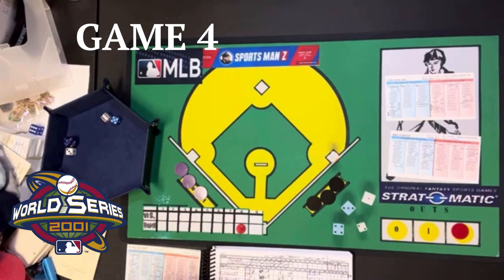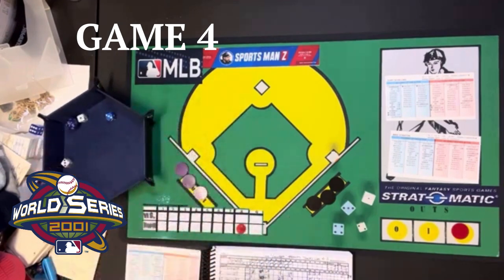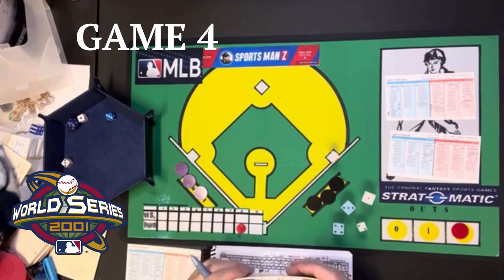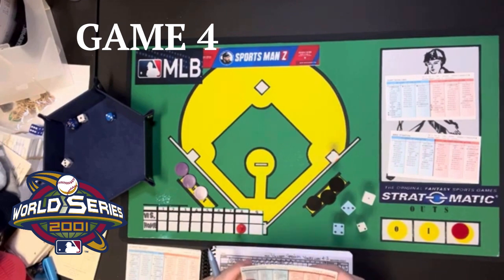And Brocious is the batter. He gets 3-4, and that is going to be a double. Oh, wait a minute. No, it's a home run. It's just a plain home run. Brocious has won the game on the last batter. Unbelievable. Oh, wait a minute. No, he didn't. No, he did not. No, I stand corrected.